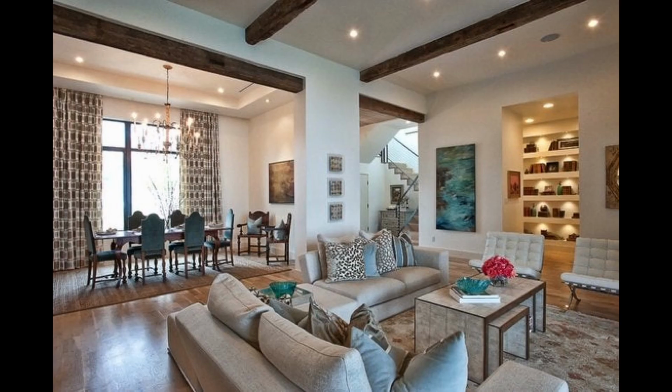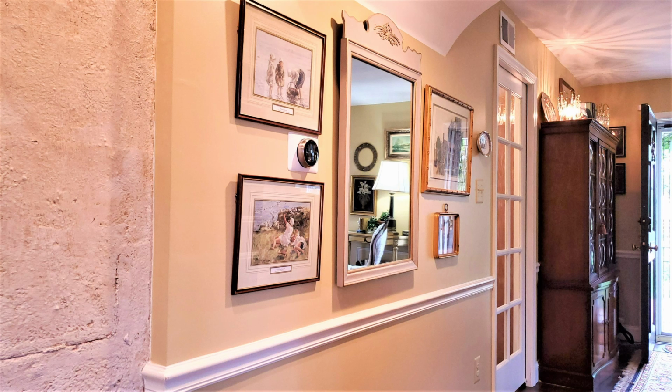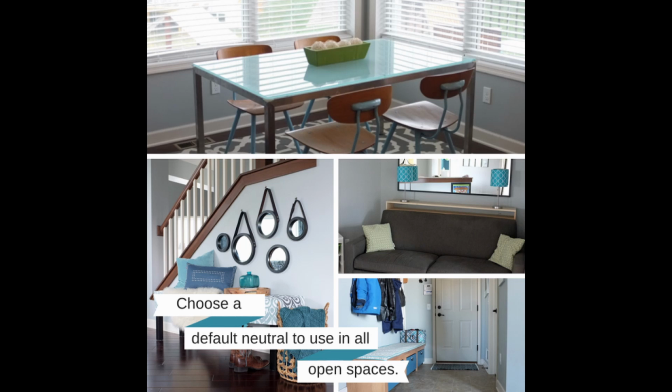Number 17, choose a coordinated color palette. The colors in each room should transition smoothly with the other spaces. The right neutral might be what pulls it together, or it might be a secondary color. In my previous house, every room had a bit of deep green.